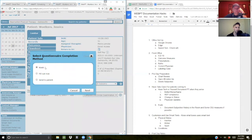Now at the front office, we have a kiosk, which is like an iPad set up at the front. If it's an older individual, you don't want them to be using the iPad, I get it. But if they're a little tech savvy, you can give them the iPad and they can fill it out. Fill Out Now is also a great opportunity to give the patient a paper copy. Then when they bring it to the front office, your front office will hit Fill Out Now and fill it out there. And now it's in the system.